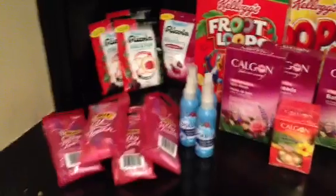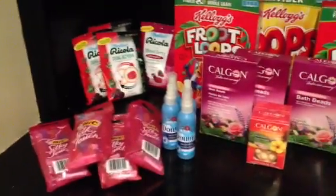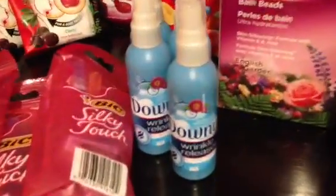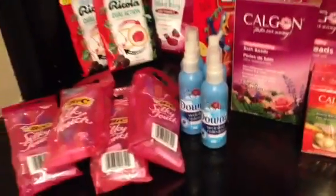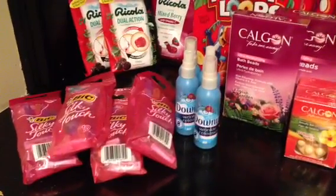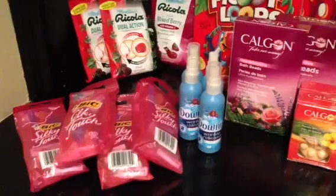The Downy that Michelle was talking about, MIDNIGHTHR posted this on her blog, her video yesterday, that these are $1.49. These are in the travel section. These are $1.49 and you get a dollar back, making them 49 cents apiece. They are wrinkle release sprays. I don't know, I never use them, but I wanted them.